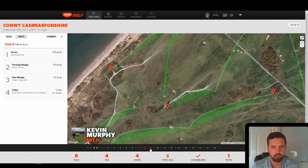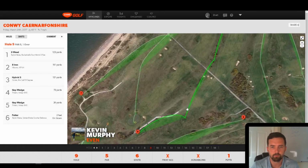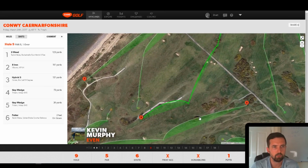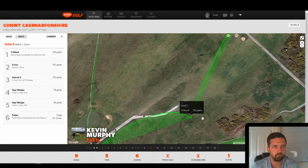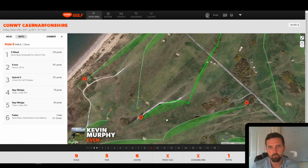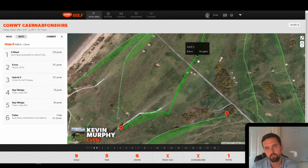So on to 9, the first par 5 on the course. It's 525 yards. It's the second easiest hole on the course. He hit 3-wood, 120 yards, so I'm guessing he didn't hit that one as well as he would have liked. What would I have played? So he's hit it 280 to here, let's say. So maybe it's 250 to carry these bunkers. It's all going to be dependent on wind.